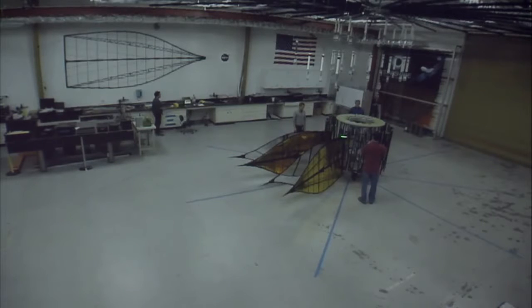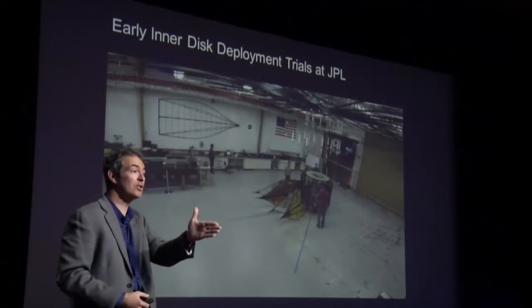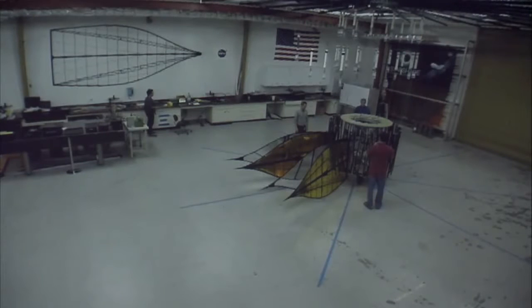And I just want to point out there's a bunch of what we call trusses. And the trusses are folded into each other, and you're about to see them expand. And keep your eye on the petals. How do they go from a vertical configuration to a horizontal configuration? I'll give you a hint. There's a couple very small motors in here that are pulling on a steel cable. And as they do that, everything starts to expand.